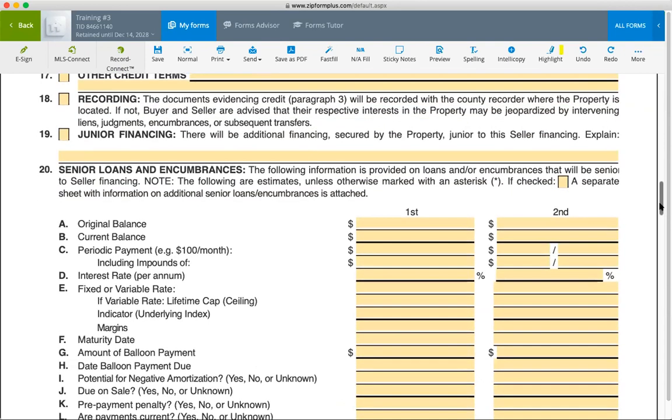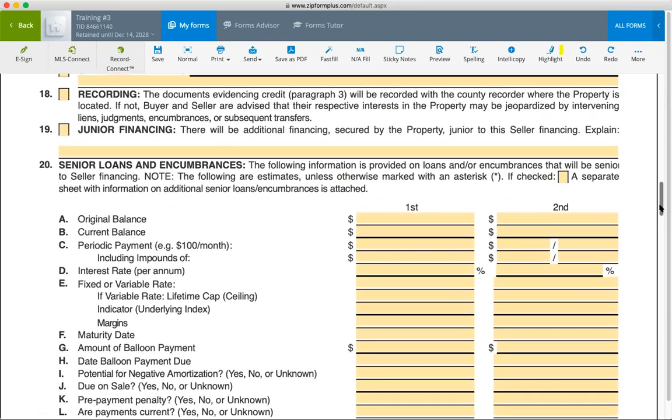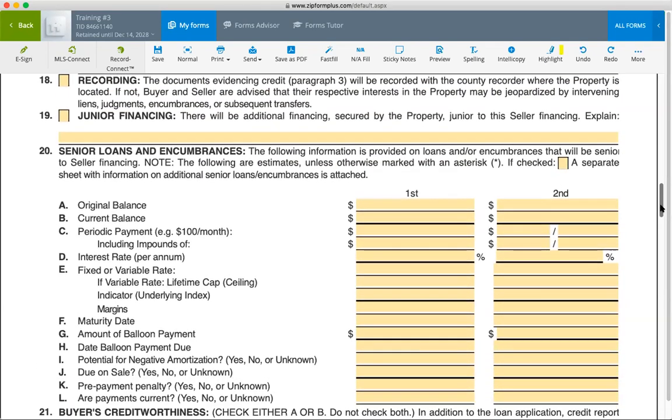So we don't do this form. We do it very rarely. And this always becomes a confusing part here. Senior loans and encumbrances. What do you put in here? Well, typically when we have seller financing, the seller's financing is the first deed of trust. We're doing one now where it's a land sale and the seller's carrying a first deed of trust for 5 years. There's nothing here. This is senior loans and encumbrances. There's no senior loan. Now, rarely would we have a seller carry a second mortgage that's subject to a first mortgage. Then this would get filled out. So that's one common area.